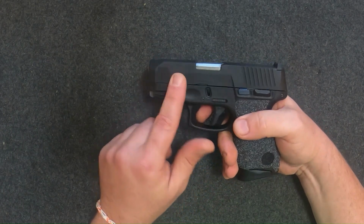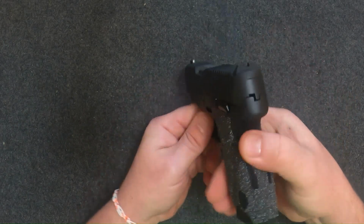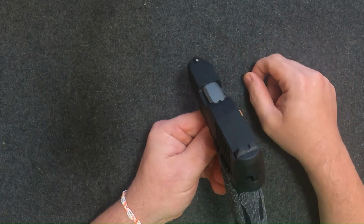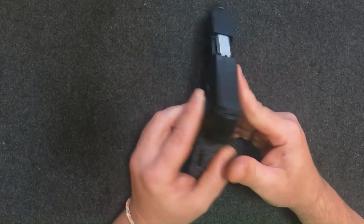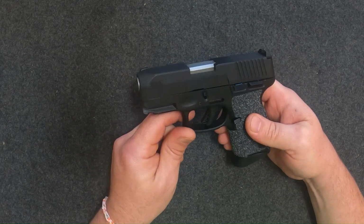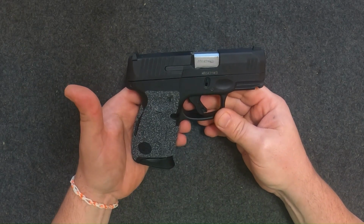Slide up here, you got a couple little forward serrations and some rear ones, nothing real fancy. Sights on this: it's blacked out rear and a white dot front. More than usable, and they are steel. Take down on this is gonna be very similar to a Glock, so you should be able to know how to take that down. So I'm gonna go outside, put a couple hundred rounds through this, just enough to get a feel for it, and I'll come in here and give you my thoughts on this thing.